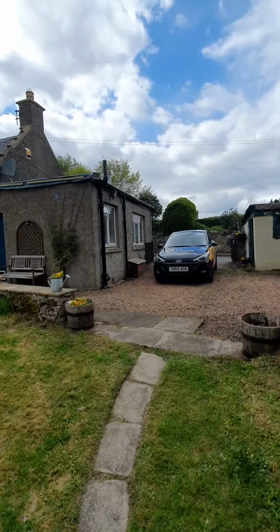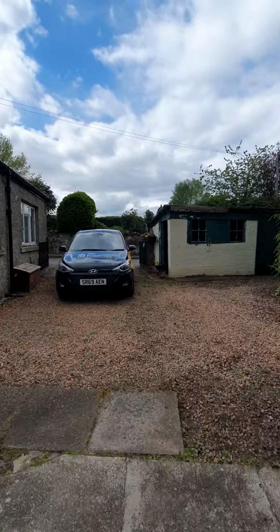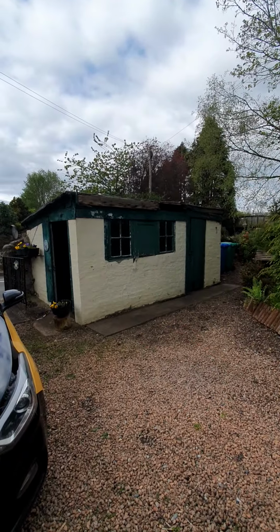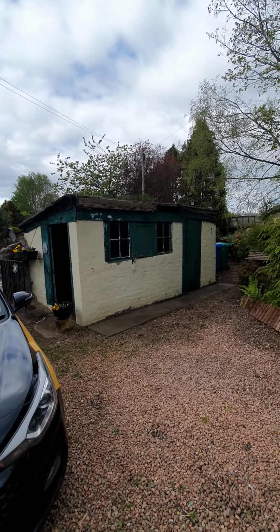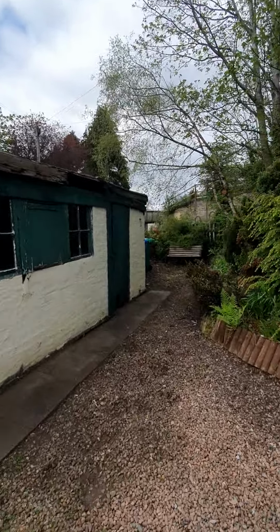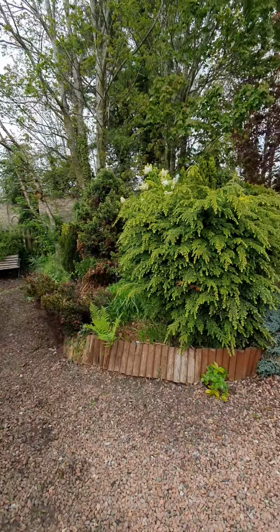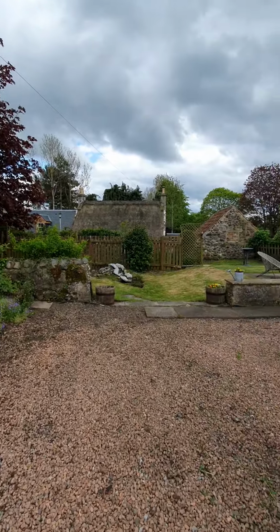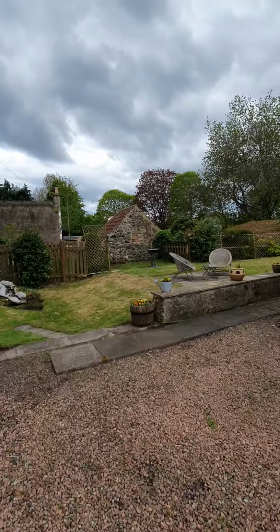You can see the car there. Ample space for another vehicle here. You've garden area over here. Bin store, etc. over there. You also have this additional outbuilding, which again gives you lots of scope for making some changes. But it really is a lovely space. So peaceful, you can hear the birds chirping. Lovely garden area.